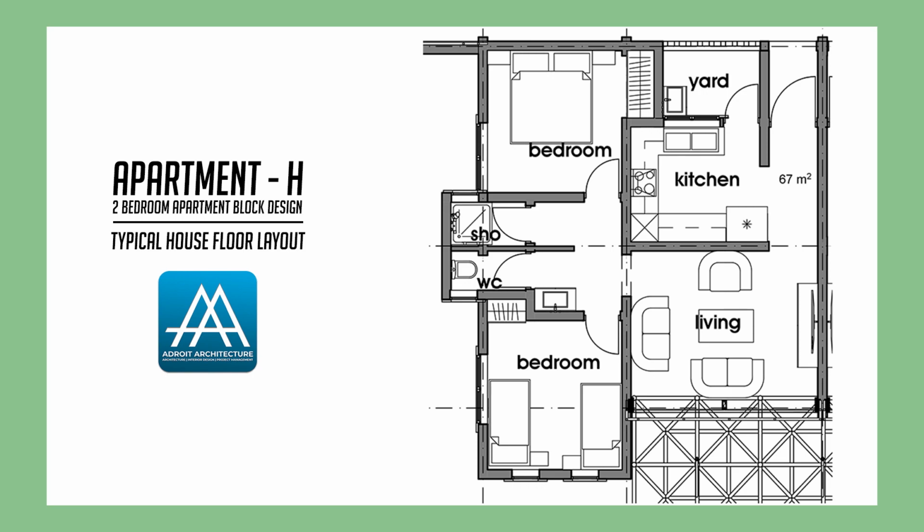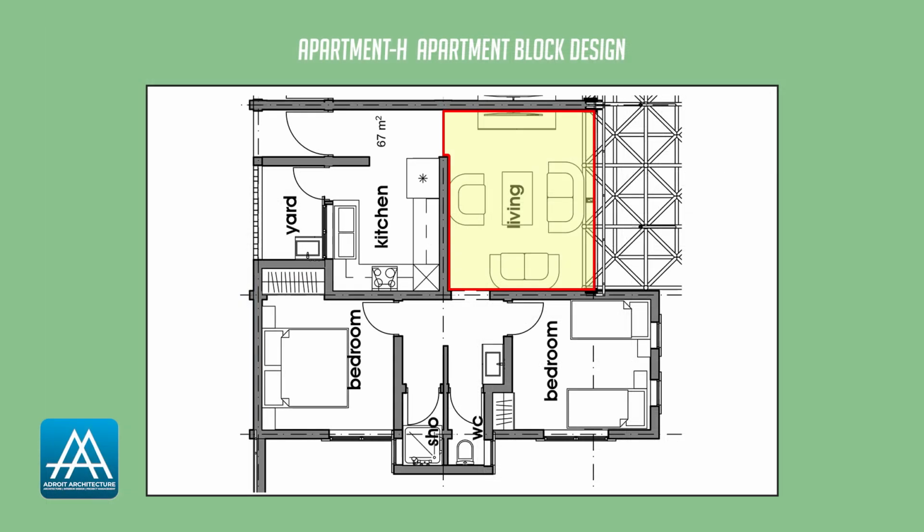Each 2-bedroom apartment has a very simple floor layout. You have the living room seated side by side with the kitchen. The living room has a nice and spacious balcony. The kitchen also has a small balcony yard.